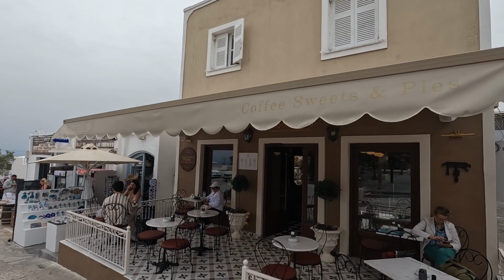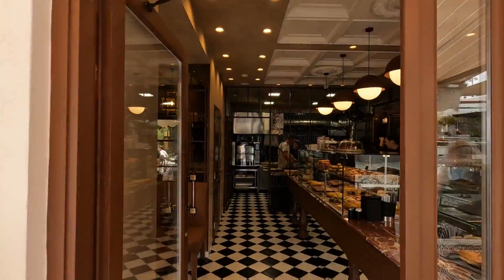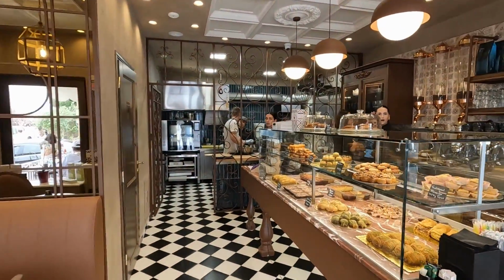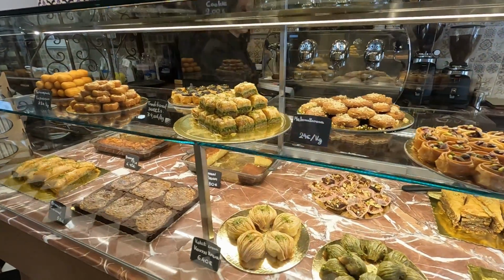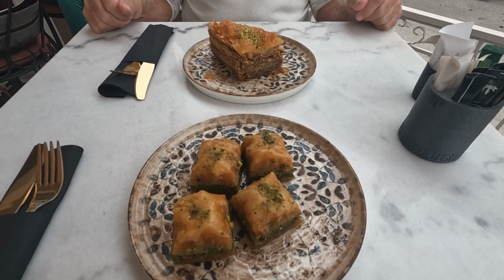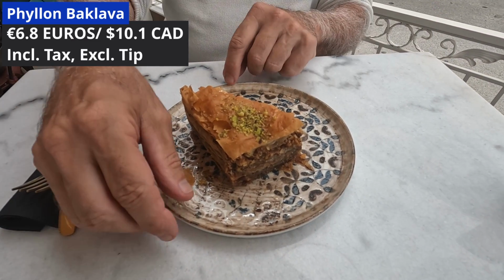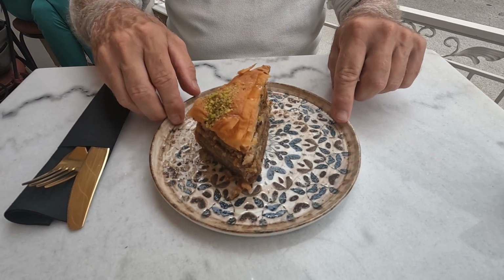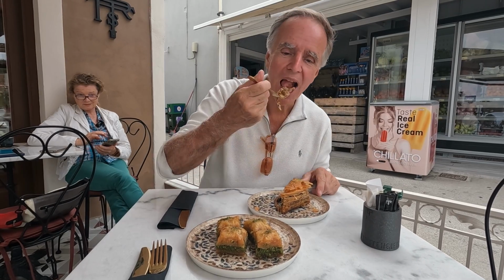It's a newly opened patisserie called Phyllon. Heading inside, we noticed that it felt quite upscale, and our eyes were immediately drawn to the mouth-watering pastries that they had on display. We shared the baklava squares with honey, pistachios, and cinnamon, as well as another big piece of Phyllon baklava, filled with layers of phyllo, walnuts, almonds, and pistachios. Both were fantastic, although Mike's favorite was the Phyllon baklava and mine was the baklava squares.